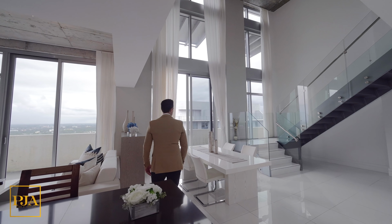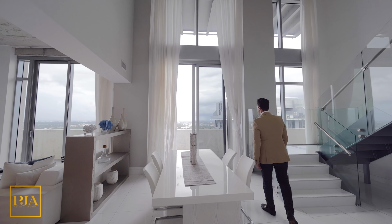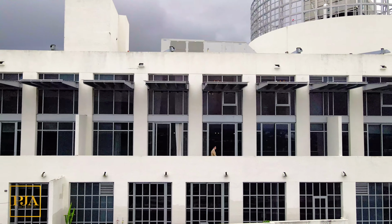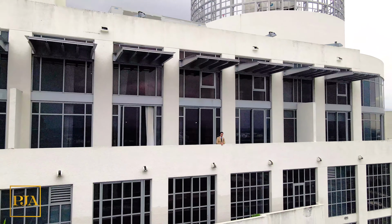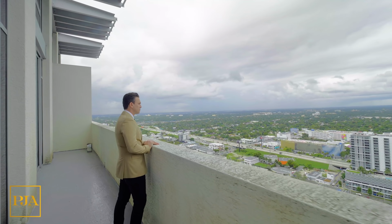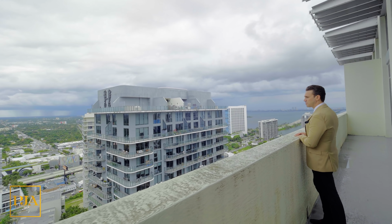The next part of the tour is one of our favorites. All the way at the very top of this building is a large and expansive terrace with amazing views. And living in Midtown is exactly as it sounds, central. You are sandwiched in between Wynwood or Art District and Design District, which is famed for shopping. And in the middle of it all, Midtown is where you can walk downstairs and go to any restaurant or lounge of your choice.